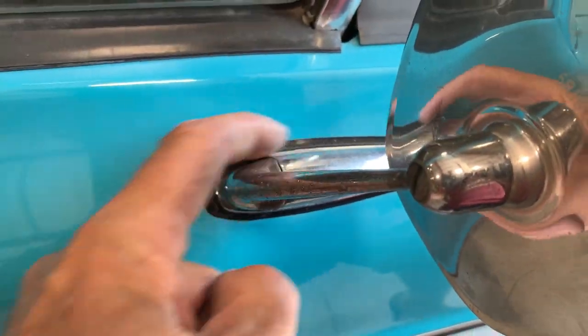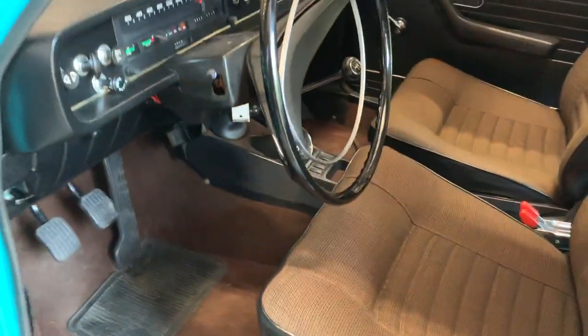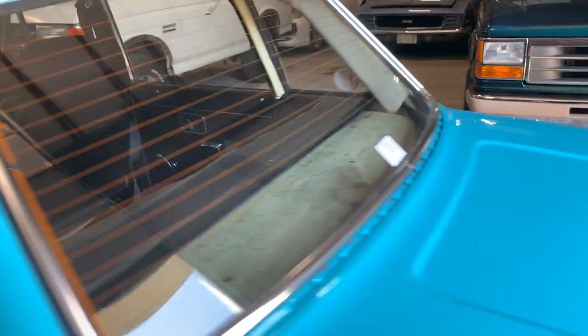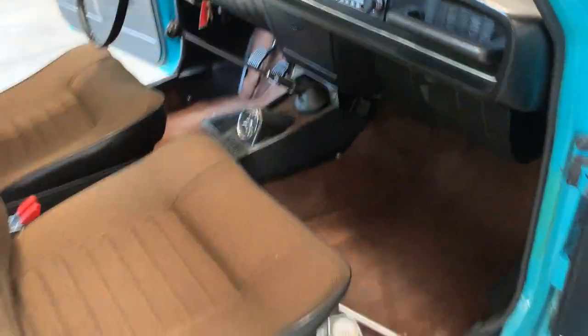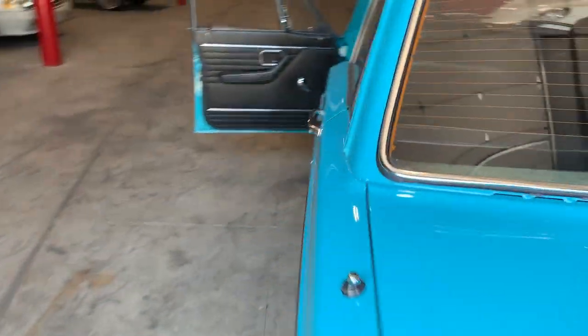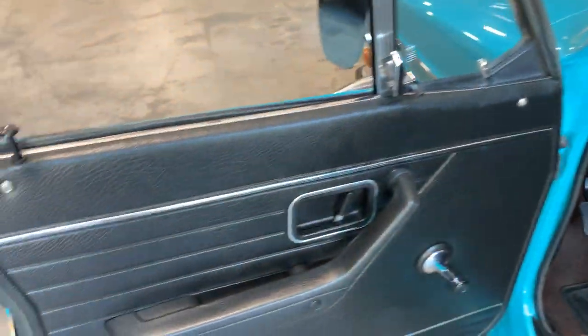These mirror gaskets look original. They don't look like they've ever been off. Same with the vent window rubbers. All the side glass is clear. I rolled these up and down. I'm gonna put them back down because we're going for a ride. So we have covered the glass, the body, the paint, the trim, the interior, the engine bay, the trunk, the wheels and tires, the floors, front suspension, and rear axle. And we're doing the wrap up.